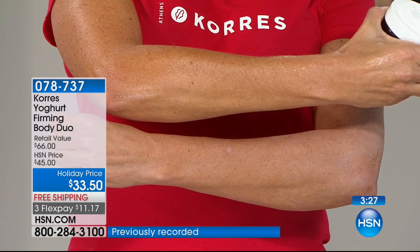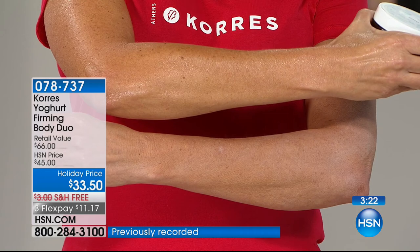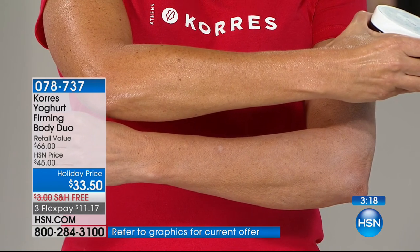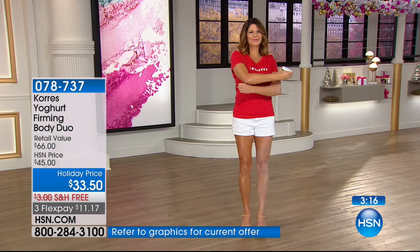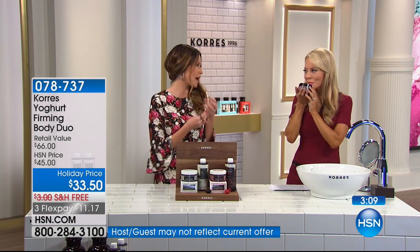Imagine putting a product on that's instantly gonna give you that upper arm where everything is just ironed. It looks like we took an iron and just ironed everything out. That is the power of this anti-wrinkle crepe cream that just smooths everything out. It's incredible. It and the yogurt and berry, I was gonna say. It's fresh and it's clean.